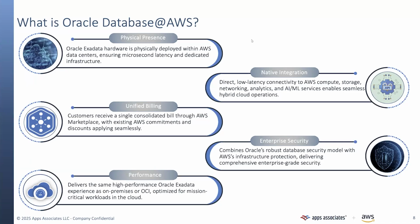Unified billing. Get a consolidated bill through AWS. I can take advantage of my private pricing agreements. I get better discounts on AWS because I'm running Oracle Database at AWS. In AWS, I get the same Oracle support rewards that I used to get on OCI. I get 1 proc is equal to 4 vCPU equivalent on this, etc. So I get all the capabilities, I get the better price performance, and I get to just manage all my billing through AWS.